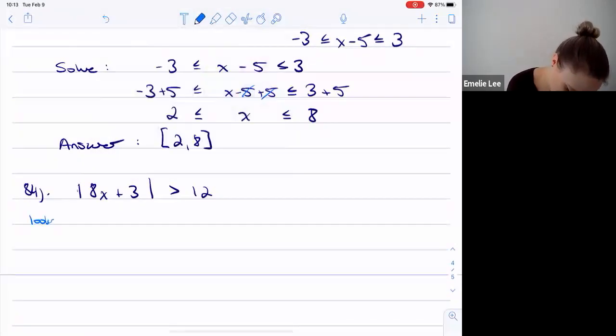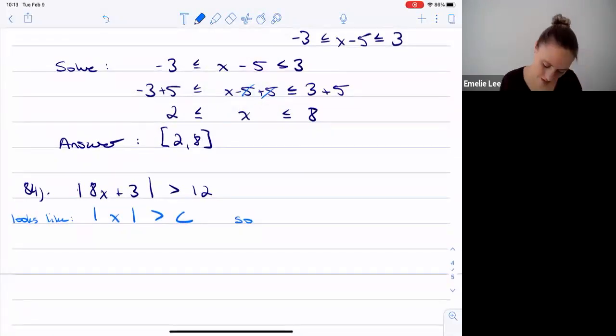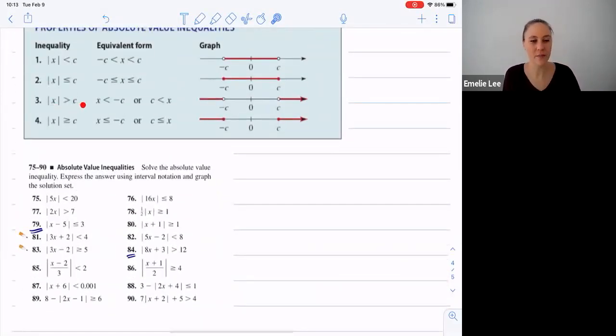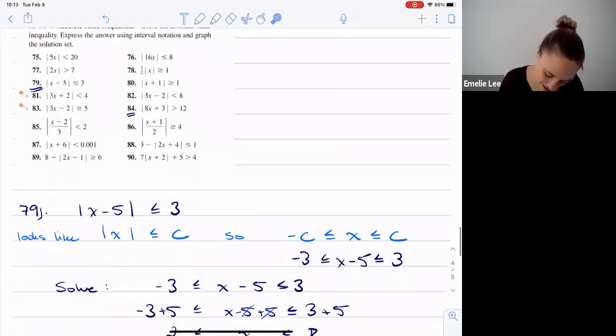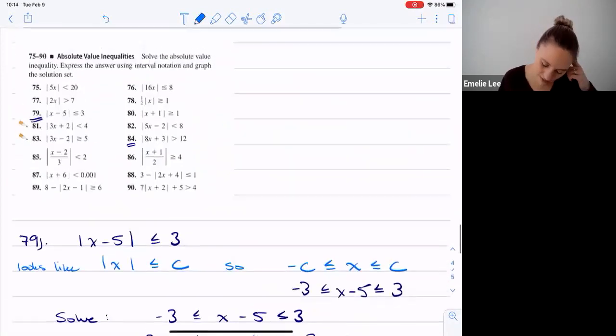And then in light blue, this is optional. This looks like the absolute value of x is greater than c. Right. So from that, now I'm going from the absolute value of x is greater than c. So x is less than negative c, or c is less than x. Okay, I'm just going to copy that out and then I'm going to map to it. So x is less than negative c, or c is less than x.